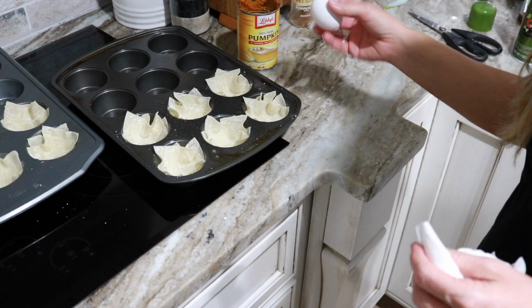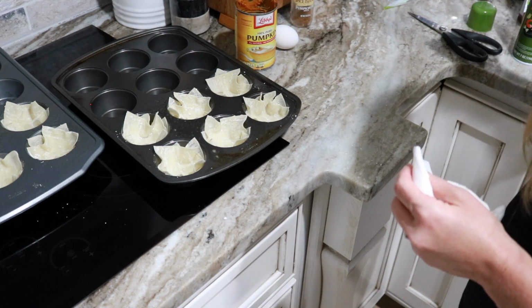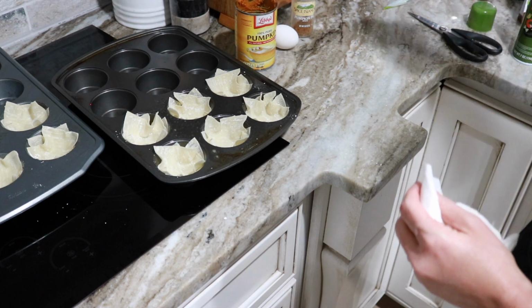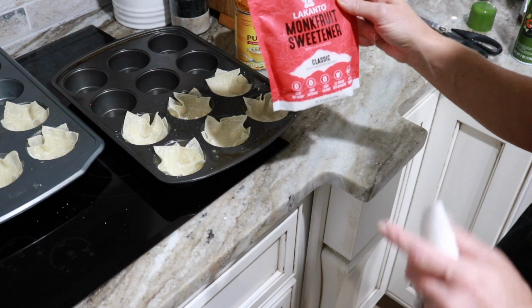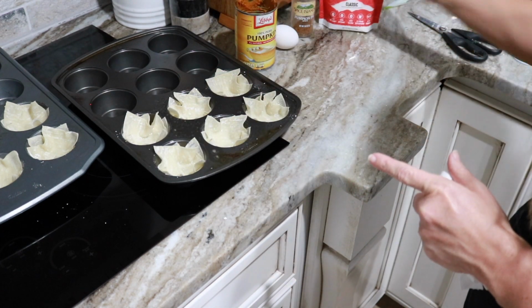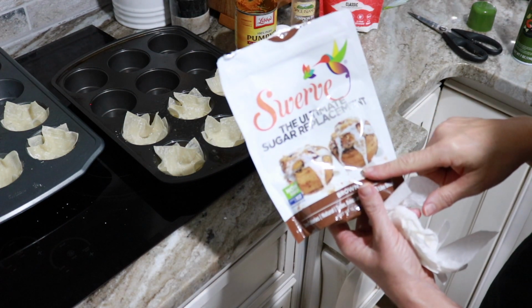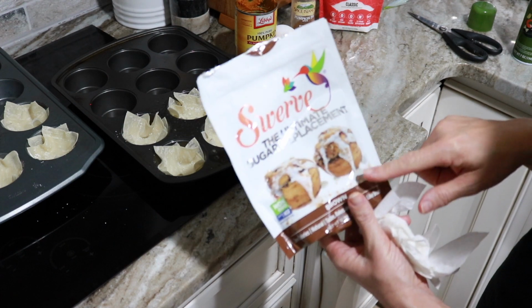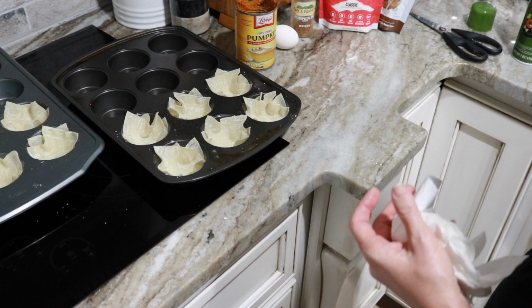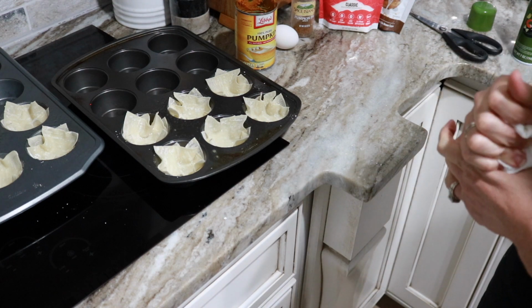It does call for one egg. I'm not going to half the egg. I'm just going to use the whole egg. And it calls for a teaspoon of pumpkin pie spice, so we'll do like half a teaspoon of that. It calls for a fourth of a cup of Monkfruit Sweetener, so we will try to do an eighth of a cup. And then, and I'm not really mad if it's even overly sweet, half a cup of brown sugar replacement, so I may do like a fourth of a cup, maybe a little bit more. And then it calls for a fourth of a cup of unsweetened almond milk. I don't have that out. I will have to grab that. So I'll definitely only do like an eighth of a cup of almond milk.